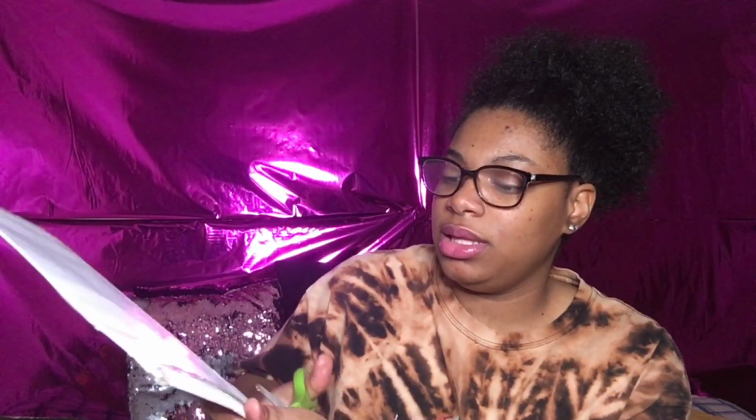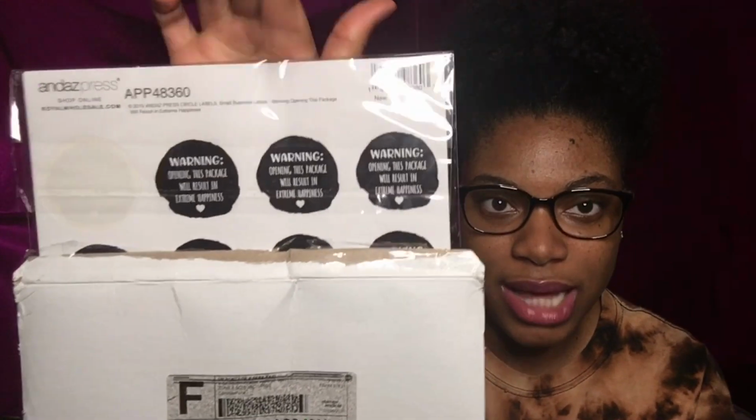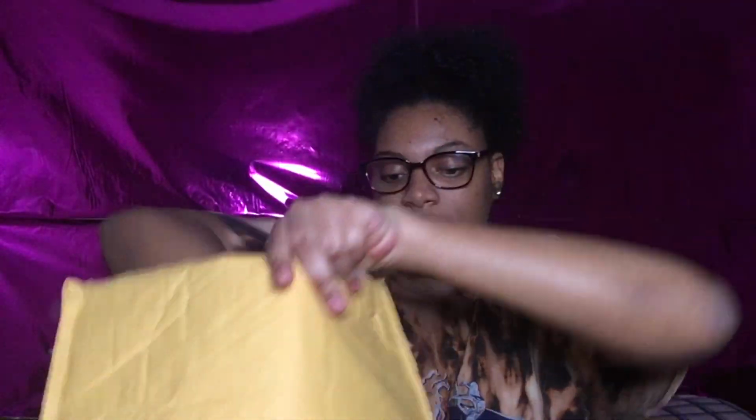You know, I think I'm gonna hurt myself. Okay. I think these are the thank you stickers. These are the thank you stickers. Yes. Oh no. Do I have thank you stickers? No. These are, well, I thought of this and I was like, I'll put these outside of the bubble mailers, if you get what I'm saying.